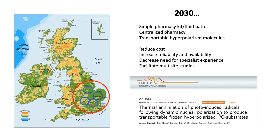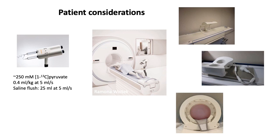And what about patient considerations? Well, we currently inject hyperpolarized pyruvate at a concentration of approximately 250 millimolar, the concentration at which it comes out of the SpinLab.